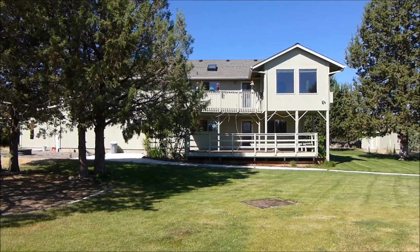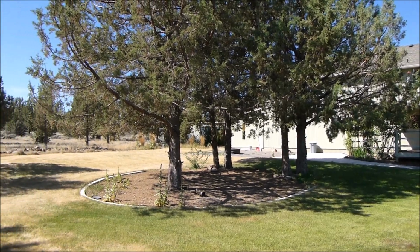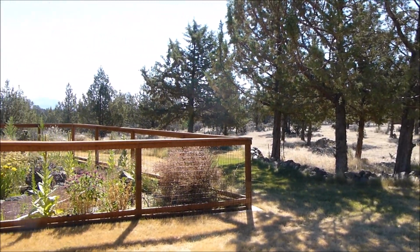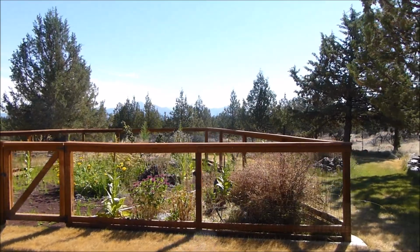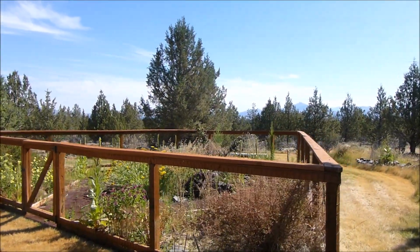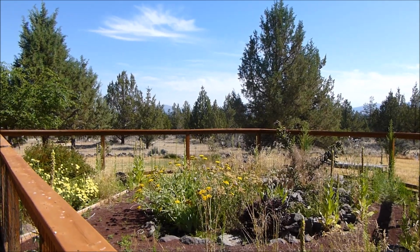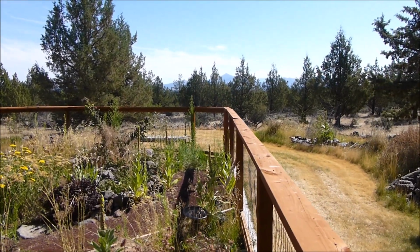In the backyard, you can see there's a spacious yard already in place. Some of it's dried up recently because the sprinkler system was turned off, but it will all be greened up here soon. The sprinkler system's back on. We've got a nice little garden area right here that's fenced in to keep the deer and the rabbits out. It's all on a sprinkler drip system.